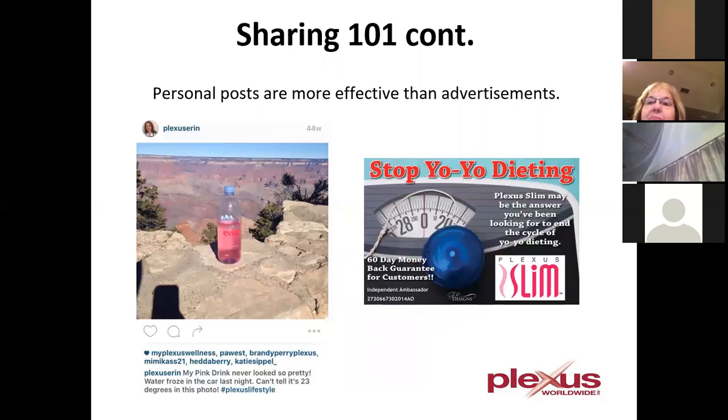Now, if you look at this slide, I want you to see the difference in a personal post versus an advertisement. I'm probably going to scroll right by that ad on the right that says stop yo-yo dieting. That's an ad. But if you look on the left, I posted a picture of my pink drink. I just happen to be in the Grand Canyon. You don't have to be somewhere beautiful like the Grand Canyon to do this. You can be anywhere. You can be in your car, sitting in your living room, and take a picture of yourself with your pink drink.